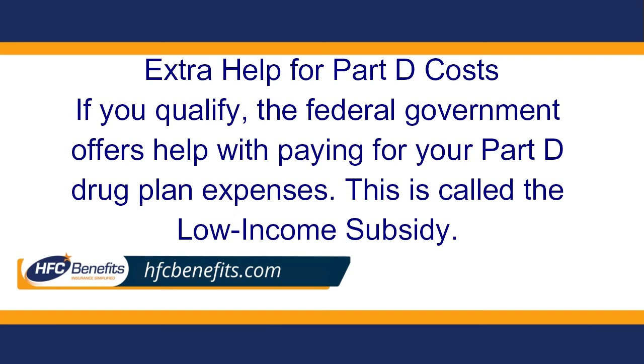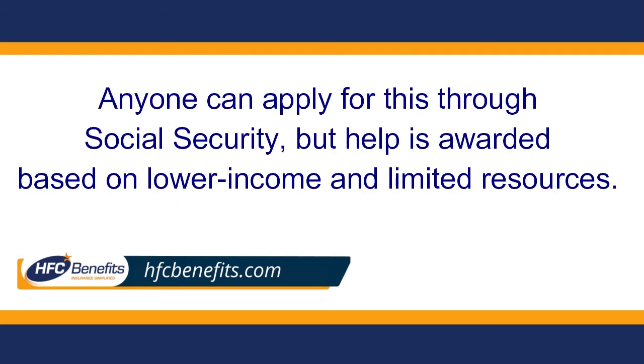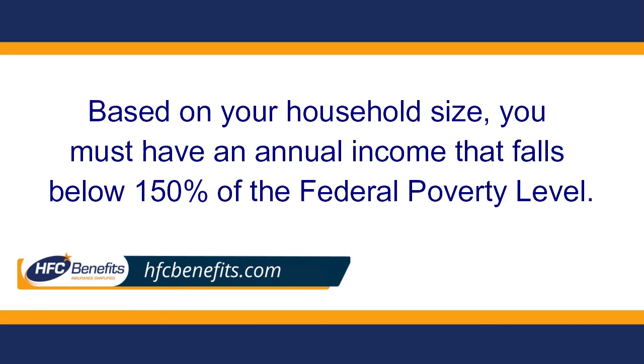Also, someone may qualify for the extra help for your Part D cost. If you qualify, the federal government offers help with paying for your Part D drug plan expenses. This is called a low-income subsidy. Anyone can apply for this through the Social Security, but help is awarded based off lower income and limited resources. So based off your household size, you must have an annual income that falls below the 150% of the federal poverty level. So again, it could be something that you qualify for.